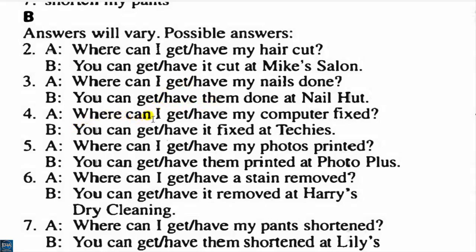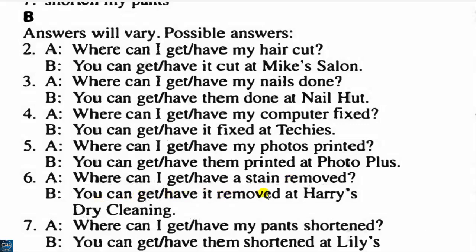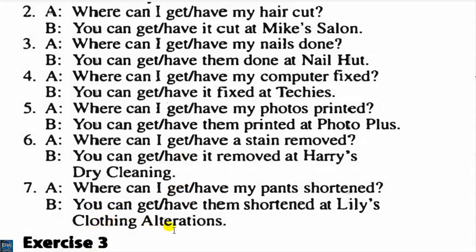4. Where can I get or have my computer fixed? You can get or have it fixed at Teaches. 5. Where can I get or have my photos printed? You can get or have them printed at Photo Plus. 6. Where can I get or have a stain removed? You can get or have it removed at Harris Dry Cleaning. 7. Where can I get or have my pants shortened? You can get or have them shortened at Lily's Clothing Alterations.